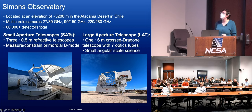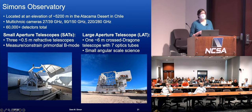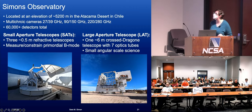We also have a large aperture telescope, or LAT, which is a 6-meter crossed-Dragone design with 7 optics tubes populated. And this is really going after that high-resolution, small angular scale science. So dark matter, dark energy, and neutrinos, particles beyond the standard model.